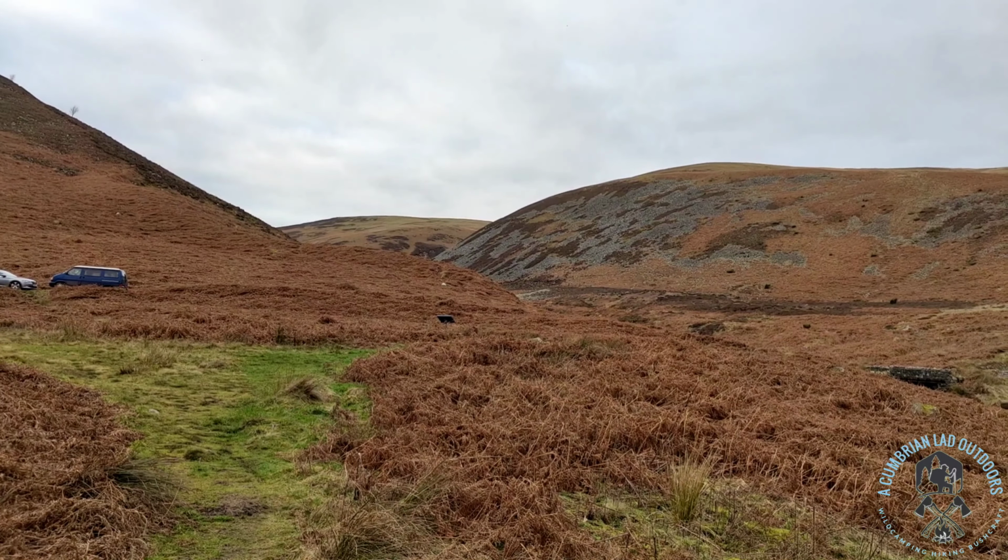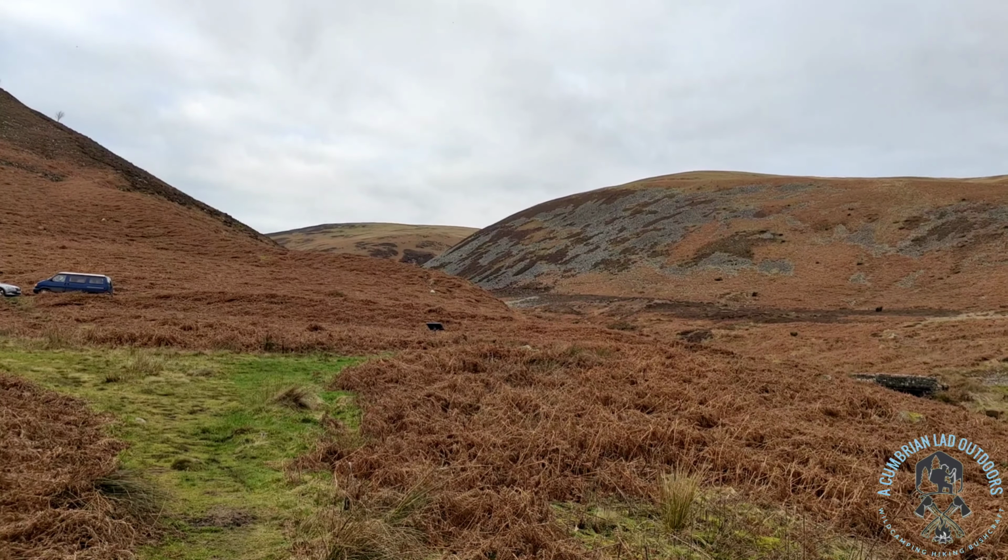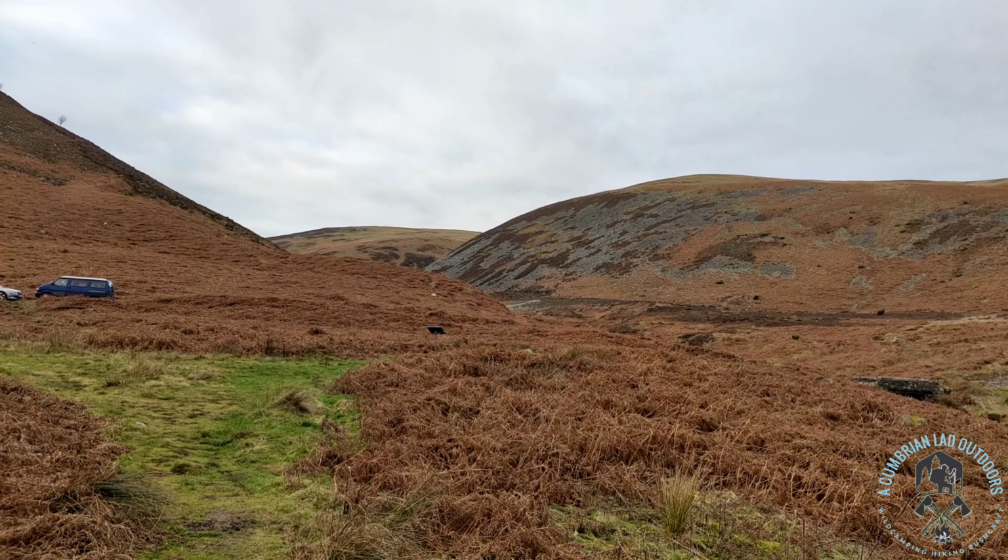I am going to be meeting one of my pals later on, but for the moment I'm just on my own. So I'm going to have a wander down, find a pitch, get set up and see where the evening takes us. So this is an area I've been before on the channel. Up there's the old mine where I had a look around probably over a year ago now.